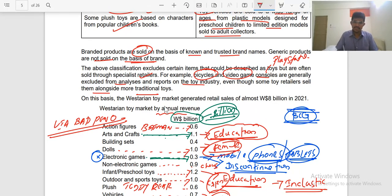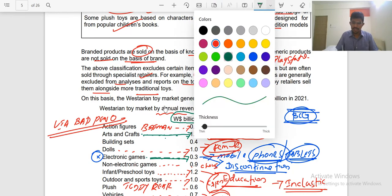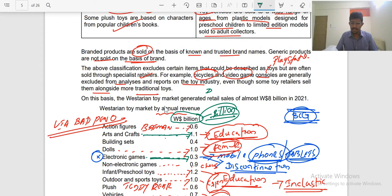And students, in P2 there is a topic, I'll write it down. The topic is direct product profitability. You need to remember that area, direct product profitability. There is an area called direct product profitability which is 100% going with this case study. So have an idea about that.